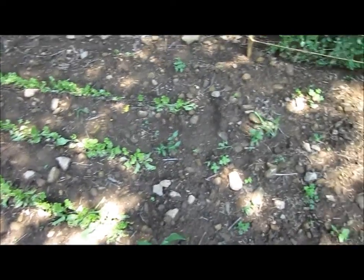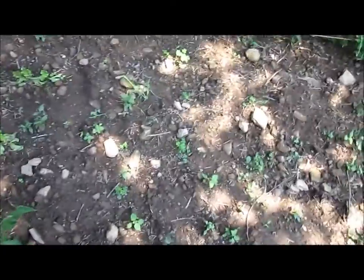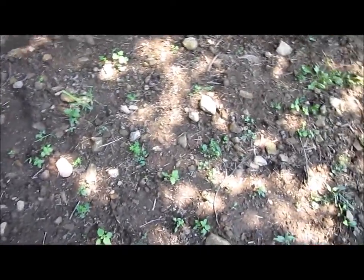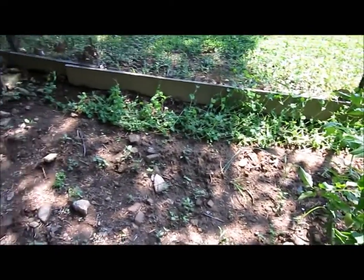It doesn't really like the soil, as you can tell. See how rocky it is, and it really needs to be amended with compost and other additives. But that costs money. I don't have the luxury of having the compost in front of the barn as I did up at the farm. But anyway, here are some snap peas.